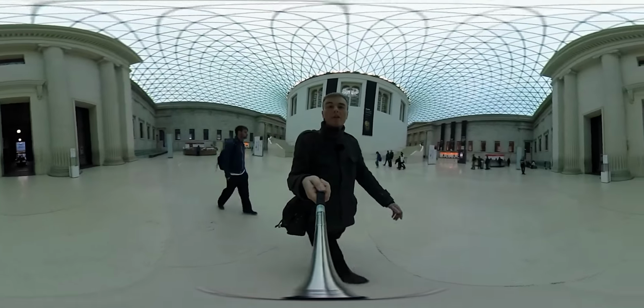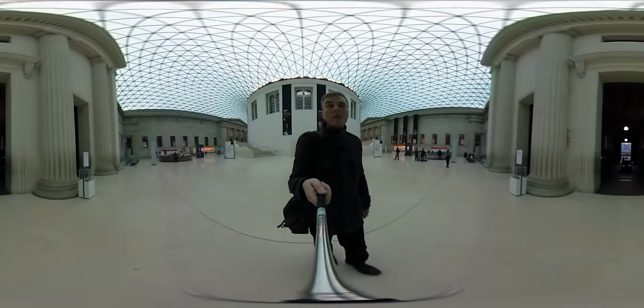And that's pretty much a rotation around the Great Court. Let's go and have a look at some of the galleries next.